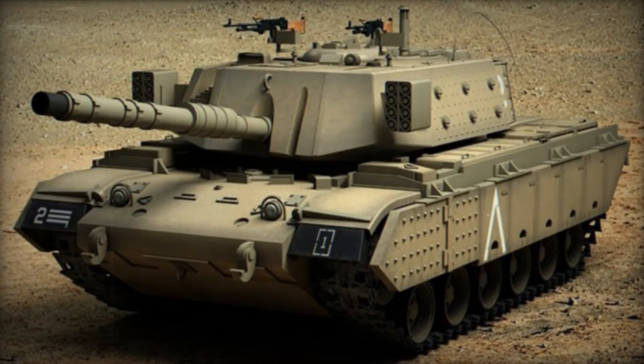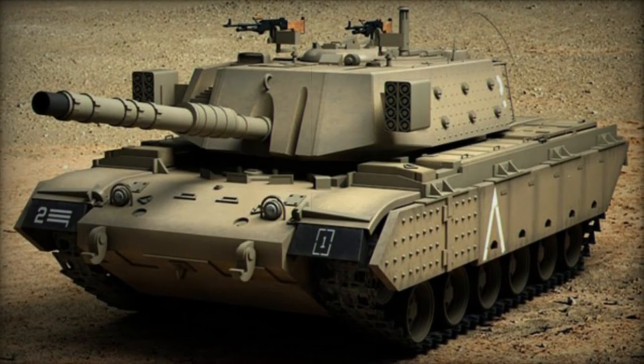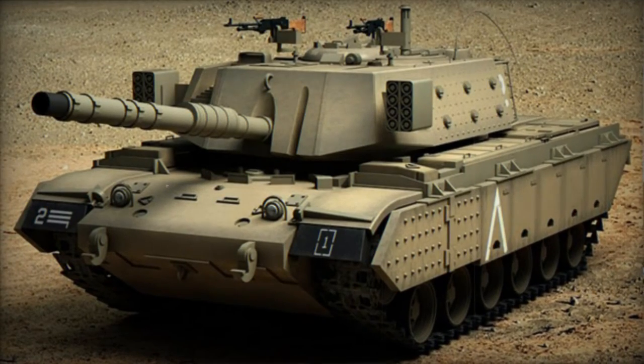An operational analysis was conducted by the IDF in which they discovered that if the tank was protected by explosive reactive armor rather than passive armor, 9 of the shots would have penetrated the tank.